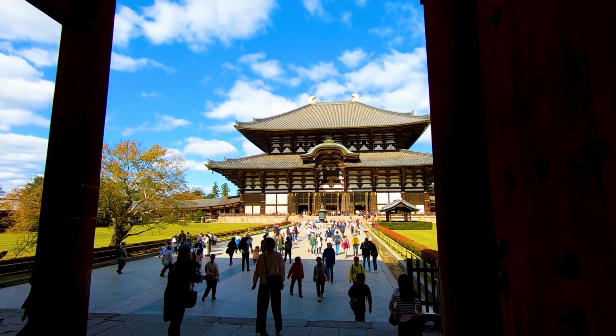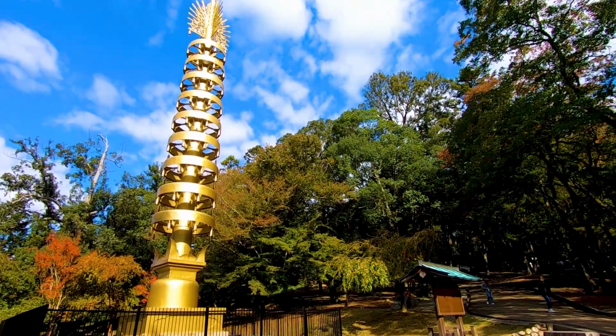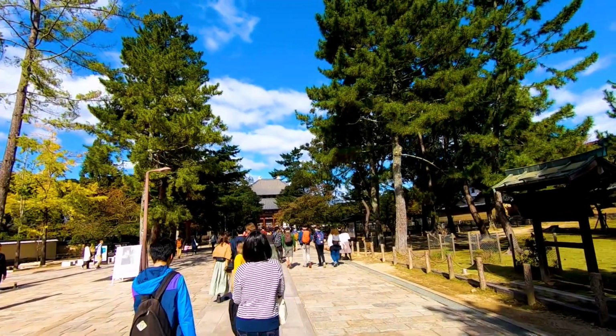If you're in Osaka, I highly recommend coming to Nara. It's cheap and easy to get to on the train, and it will give you a totally different experience compared to modern Osaka. And the deer are so cute.